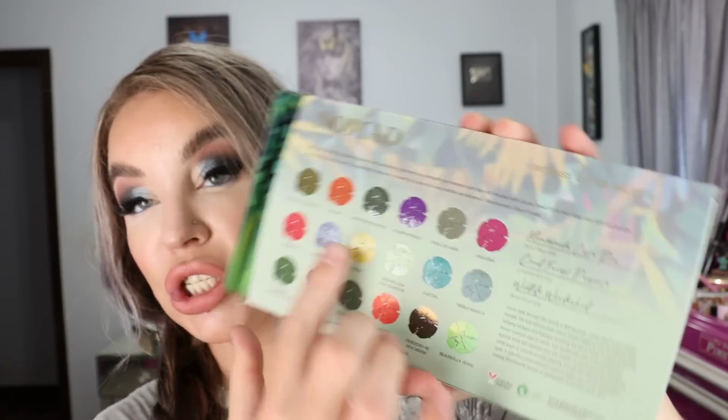So there are 18 eyeshadows that are 0.05 ounces a piece, so you're getting just an astronomical amount of product. And this palette is manufactured at Nomad Labs in China. And then the box packaging has got information on the back with the shades on there.